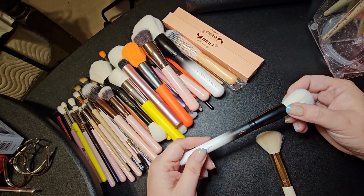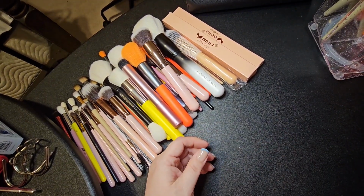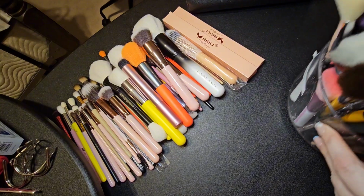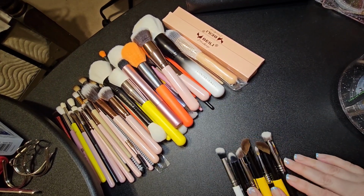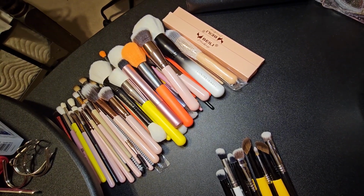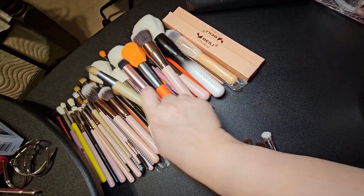I'm going to keep the LBF 4 from Lunar Beauty, and I'm going to keep this ColourPop F20. Okay. Now, let's move on to let's do concealer brushes first. So these two here are angled foundation brushes. I do not like angled foundation brushes at all, so I'm going to declutter these from Eco Tools.